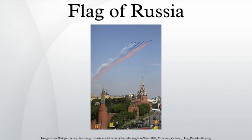In the Soviet Union, this flag was used in films set in the pre-revolutionary period and was seen as a historical flag, especially after the 1940s. This flag was readopted by Russia on August 22, 1991. The readoption date is celebrated yearly as the National Flag Day.